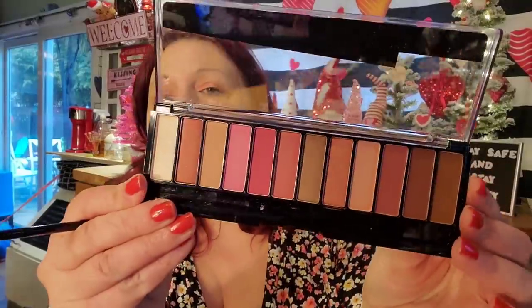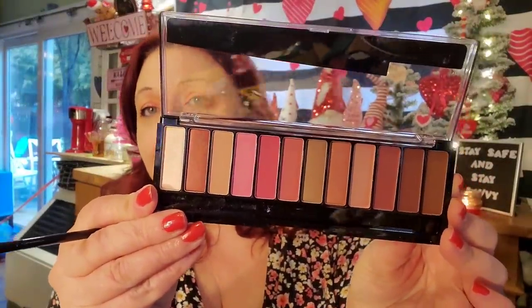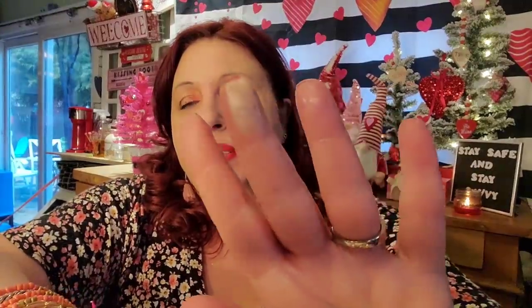I don't know where to swatch anything. I'm kind of swatched out, but I'm going to swatch it anyway, because I feel like this palette has so many gorgeous colors in here. Isn't that a beautiful palette? So let's start with the lightest. See that? Isn't that gorgeous? It is.